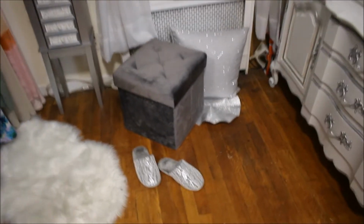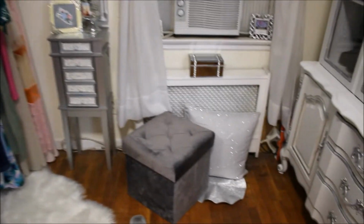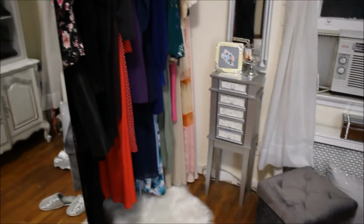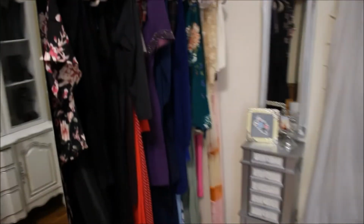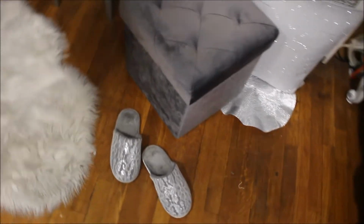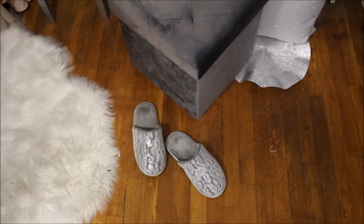I wish that it was empty. I like the way it looks when there's nothing there, but I wanted to put it under here, but the dresses are so long that it just doesn't really fit nicely. I did put the white shaggy rug there, and I love the way it looks. I feel like it's a nice contrast between the colors of the dresses and the white. And I have these really cute slippers here that I want to DIY some diamonds and bows on, so I still have to do that.